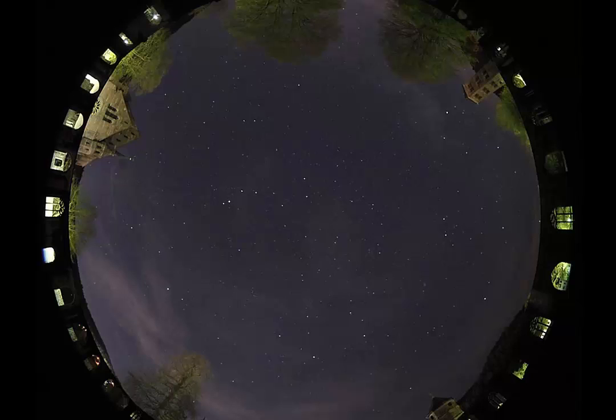I'll just show you the pattern of the Big Dipper. There's the handle, and there's the actual saucepan shape of the Big Dipper. So there's Merak, there's Dubhe, and if you draw a line then, that will take you to Polaris, the pole star.